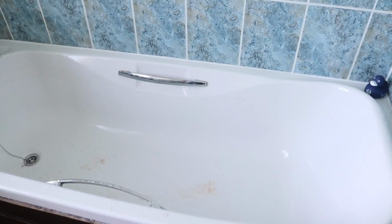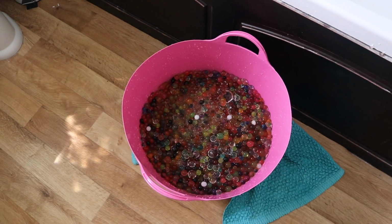If you watch Toys and Me channel, I mean the amount of Orbeez they use is, well, the dad needed a skip to get rid of them. And I mean, that's bad enough. So I wouldn't have liked to clean up after Toys and Me. So let's fill the pool.